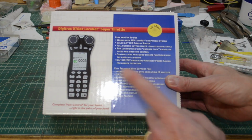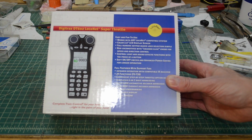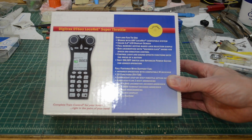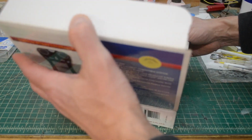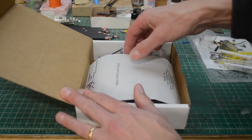So this is the wired version. I don't have wireless. I'm not big on needing to always change batteries, and to be quite honest, my layout isn't big enough that requires it. So I went with the wired version. It was $150 from Hiawatha Hobbies.